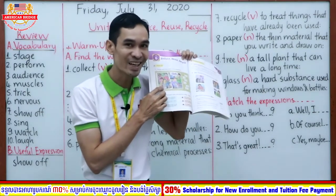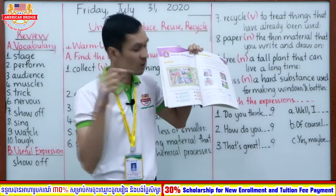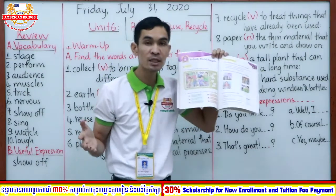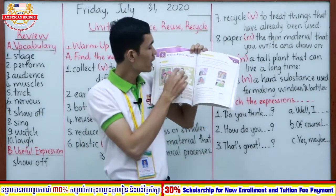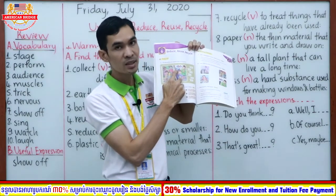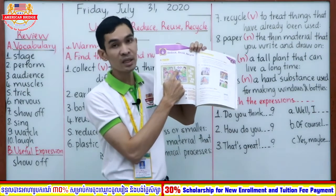Is your answer correct? If you're not correct, your answer is wrong, so you can write number 1 here, okay? 1. How about us? Can you find us? Us means the planet we live on, right? Here you see the globe ball. So we call us. Us. This sign shows the earth, right?